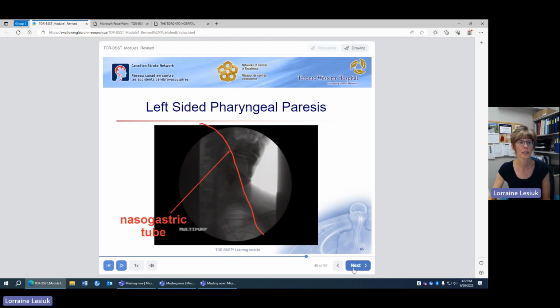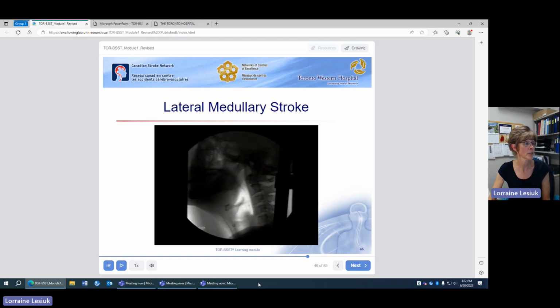All right, let's take a look at the next slide. Okay, so this patient has had a lateral medullary stroke, a brainstem stroke. So this person's stroke has affected the area where most of the cranial nerves pass through. This is the area involved in life-sustaining functions such as breathing.